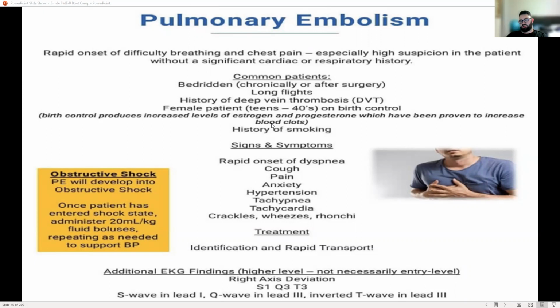So, things that can happen with patients. It's very common for patients that are chronically bedridden or after surgery to get a PE. Why? Well, if you are not moving, what does blood do when it doesn't move? It coagulates, it congeals, it forms clots. So anytime you are not moving for long periods of time, it's very possible for these things to form in your body. So bedridden chronically or after surgery, long flights like Meemaw taking her 12-hour ride, a history of DVT, or being a female patient between teens and 40s on birth control. Taking birth control increases your blood's ability to clot.